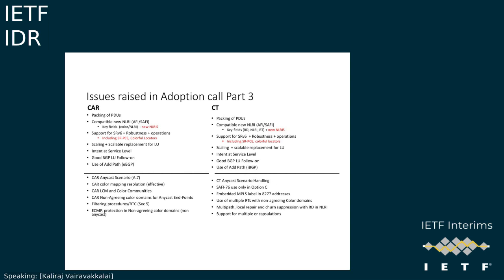So, Sue, this is Kaliraj. I just want to confirm. The issues that you have listed here, most of them are already discussed or explained in the mailing list. So here we are just listing it for completeness, and maybe you will be opening the GitHub issues for the unresolved ones, which have not made it into the draft yet. Is that right? Right, and that is correct.